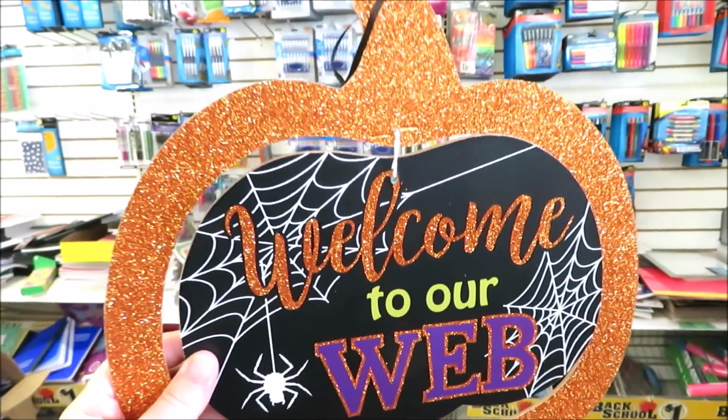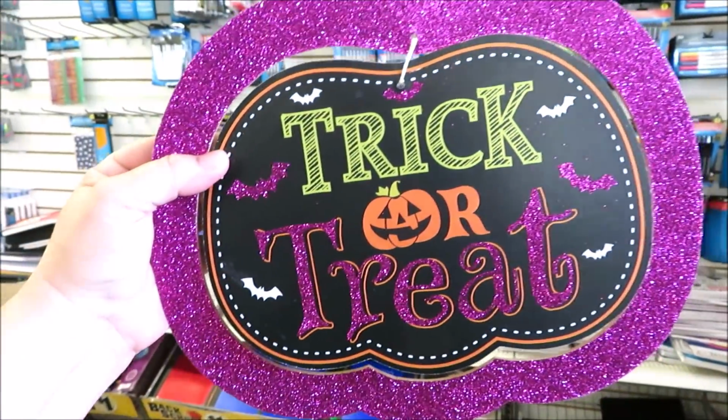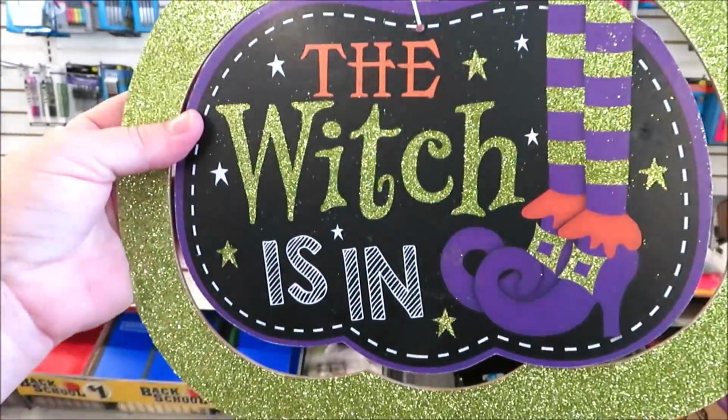Then they've got the pumpkin signs that they put out every year. They're a little different this year. I think they're kind of cute. Now you guys know I don't love the glitter, but I think they did a good job on their sayings and on the artwork.